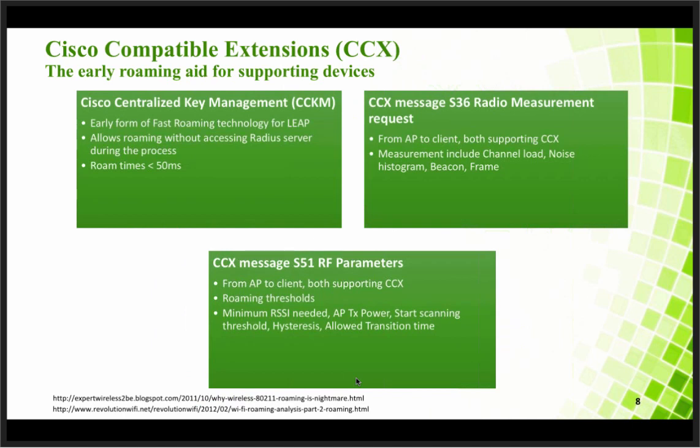Okay, so the Cisco CCX program was one of the early technologies helping roaming, and Cisco offers CCKM technology, and CCX also offers some measurement capabilities which can be used to make better roaming decisions. Obviously, this requires that the access points and the clients support this functionality, because this is not standardized functionality. It's a Cisco technology. So you need to have similar CCX-level clients as you have access point capabilities, and make sure that all that is there to make it work.